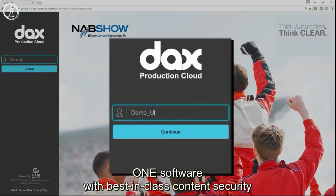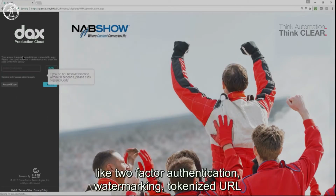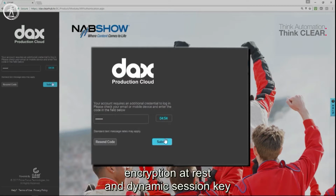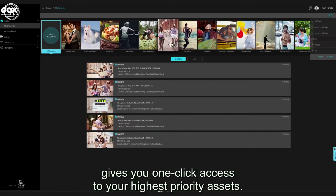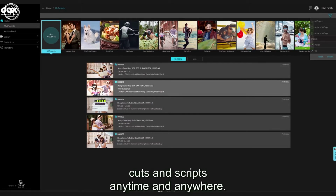One software with best-in-class content security like two-factor authentication, watermarking, tokenized URL, encryption at rest, and dynamic session key are integral to DAX Production Cloud. And the My Projects executive homepage gives you one-click access to your highest priority assets. Log in and immediately catch up on missed dailies, cuts, and scripts anytime and anywhere.